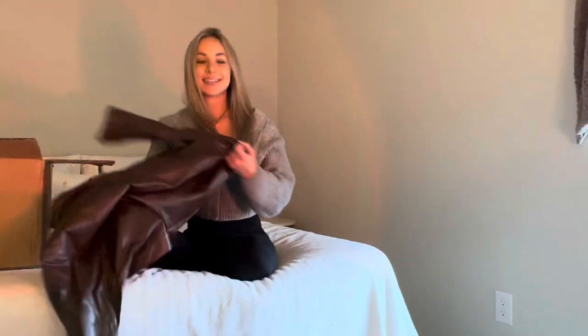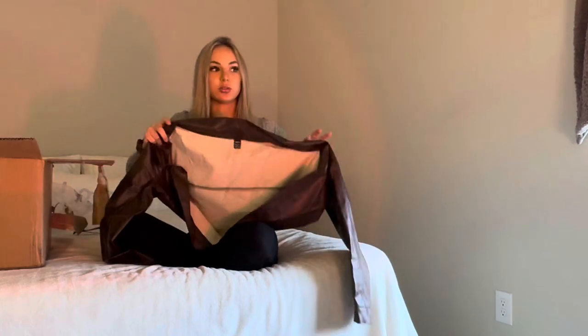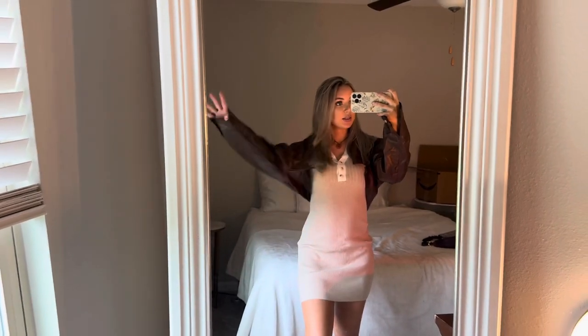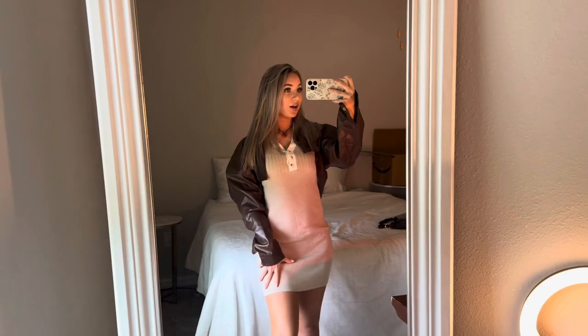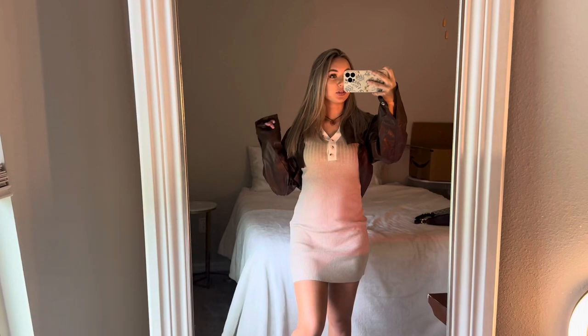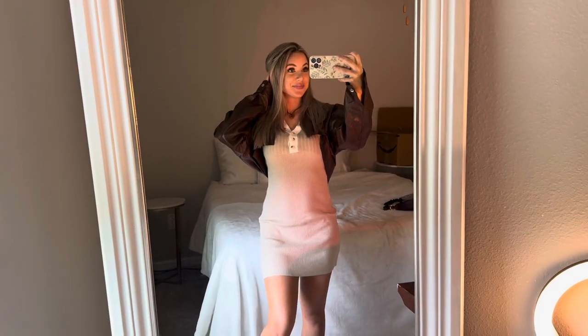This is a jacket. You'll see when I put it on, but it's really cute. It's really soft. And nothing smelled weird. Okay, here is this. This is really cute, guys. I really actually like it a lot. Yeah, and it's lightweight, so if you live south, this is perfect. It's really cute.